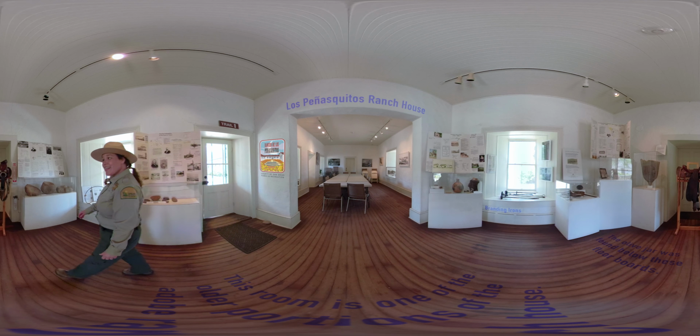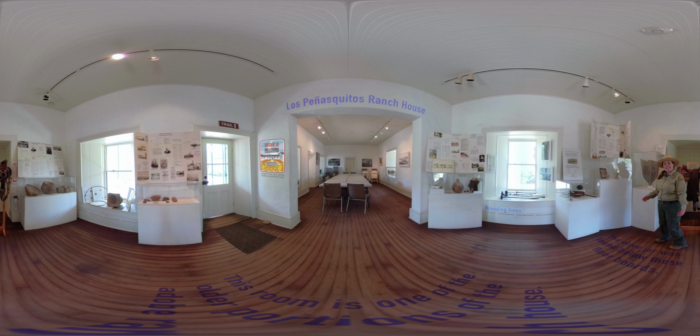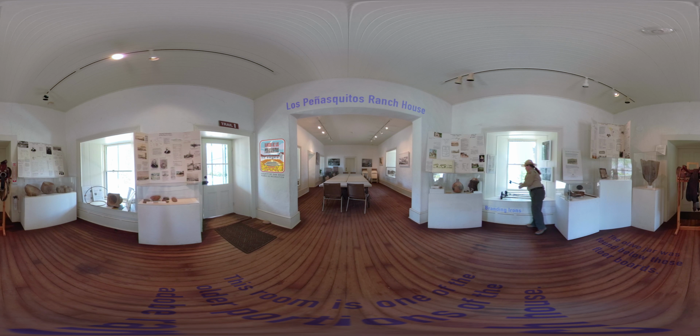One of the most significant things about this building is that it is the second oldest residence in all of San Diego County. Now, we didn't initially know that until restoration work began on this wing of the building. When we lifted these floorboards, this olive jar was discovered. Prior to that discovery, they thought that this ranch house was probably dated around 1860, and now we know that it was 1823.